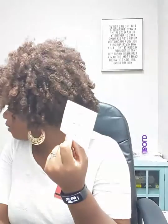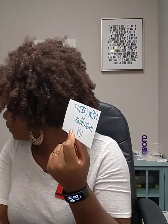So don't be in Victoria's Secret trying to save 15%. I didn't mean to put them out like that, but y'all know they do it. Don't be in Victoria's Secret trying to save money off 15%. Because 15% off $100 is what? Like $10.50? Yeah, about $10.50 to $15. Better be looking at some coupons.